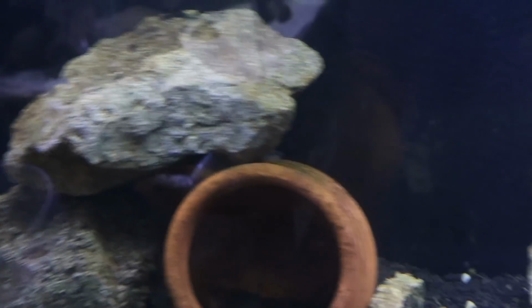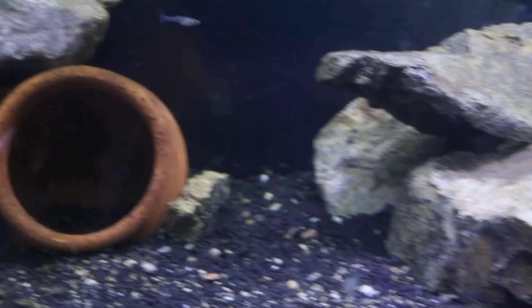One is back there on top of the pot. This is a reflection so you can't really see them, but I have two of them in there. And then I also have two experimental fish, but this is the other tilapia back there. You can see it between the pot and a rock. And then I have two more fish that are experimental.